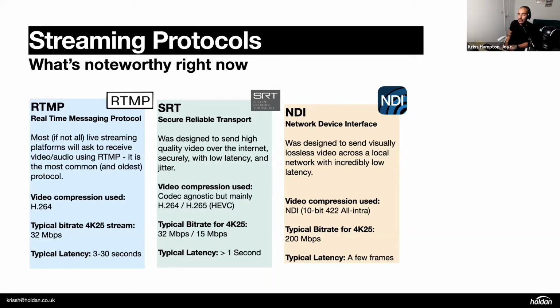But the more interesting stuff is SRT and NDI. So that's where we're going to focus more on in this session, if I'm honest. So SRT, if you don't know what that is, it's a streaming protocol that's designed to send high quality video over the internet securely with low latency and jitter. Now, the cool thing about SRT is that it is codec agnostic. So it doesn't really matter what it's shifting along to the other side of the world, or again, down the road. You can put any video codec in there realistically, but predominantly it's H.264 or H.265, which is also called HEVC. Now, H.265 is sort of the rebirth of H.264 in the new age to cope with higher resolutions and frame rates.